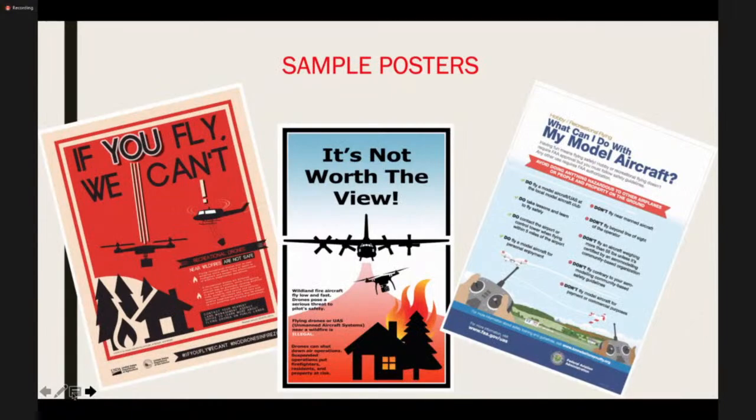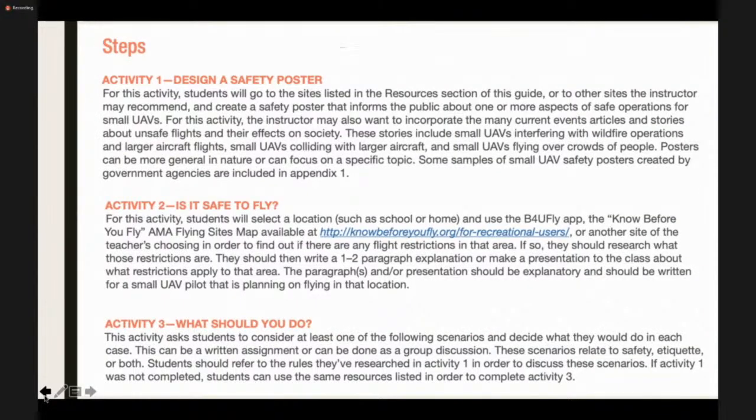Activity three is What Should You Do? So this activity asks students to consider at least one of the following scenarios. These are the scenarios: discuss scenarios related to safety, etiquette, or both. A lot of times, especially when you're talking about drones, we talk about etiquette and what is that airmanship code of being safe and being respectful.